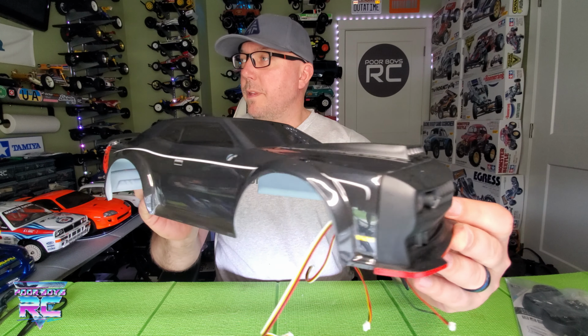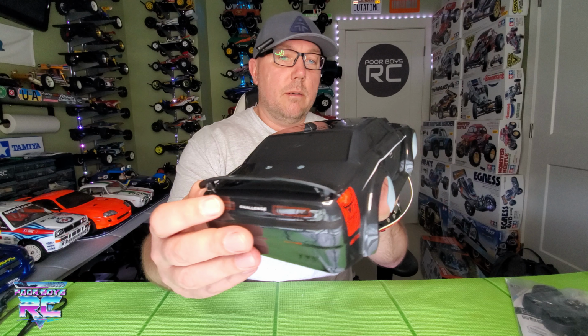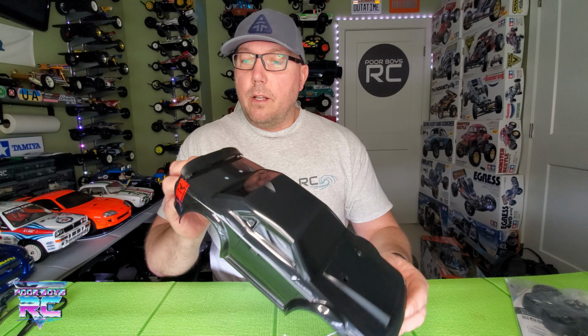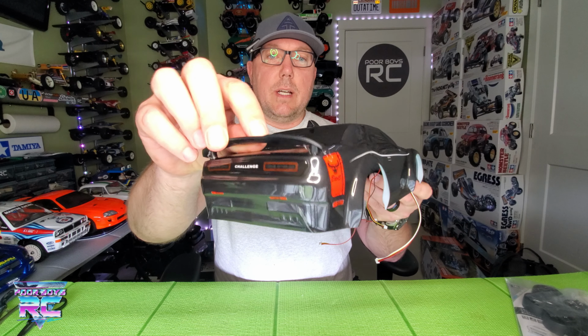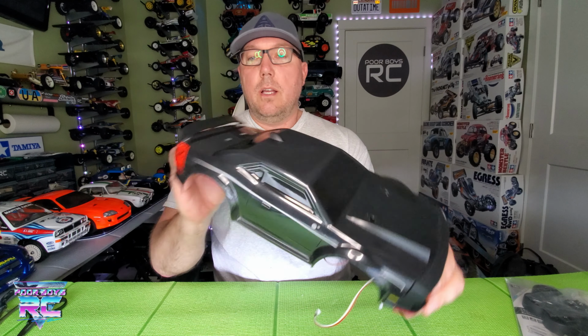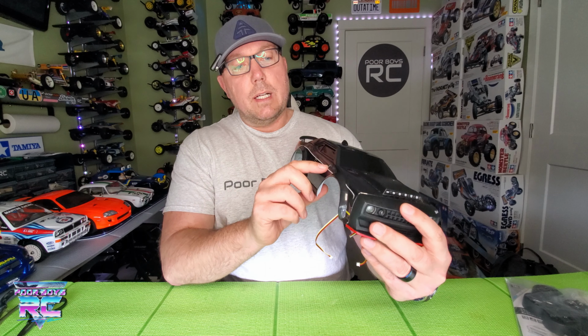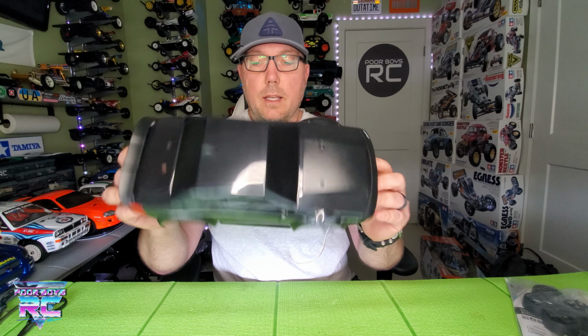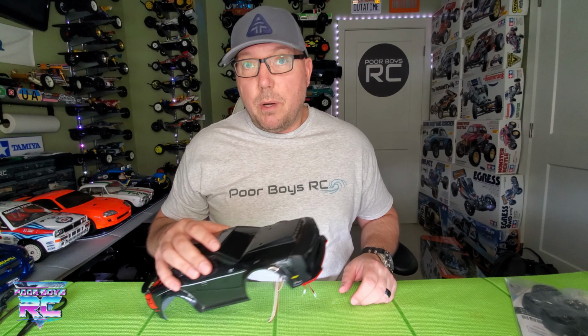There is the body with the protective film off. Very coarse metallic looking, almost like a gunmetal type of a color. We've got some scale details on the back. We've got this spoiler. We've got the scale antenna up top. So a few neat scale elements to this body. We've got some holes in the side. I bet you we're going to have some side mirrors in the spare parts bag. Overall, pretty happy with how that body looks.